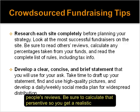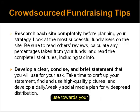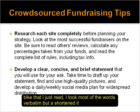So research the tax info, look at other people's reviews, be sure to calculate that percentage so you get a realistic idea of how much money the company might take versus how much money you'll actually be able to use towards your device. Develop a very clear, concise, and brief statement. Now, the Little Ty's rehab bike that I just read, I took most of the words verbatim, but I shortened it a bit.